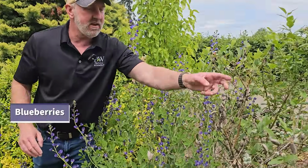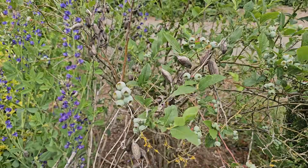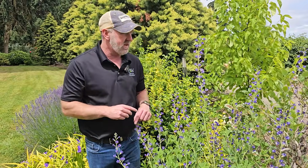I have some blueberries in here to kind of keep the blue theme going over in this area. So this plant is literally feeding all of the rest of the plants. It comes in a wide range of color. I need to find some more. I need to grow more of my own because it is such a cool, unique plant.